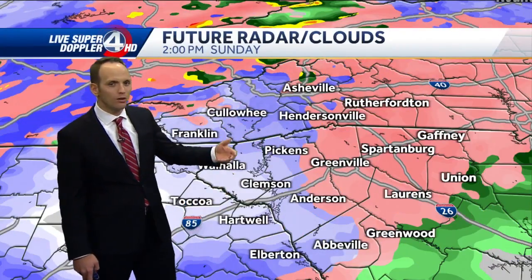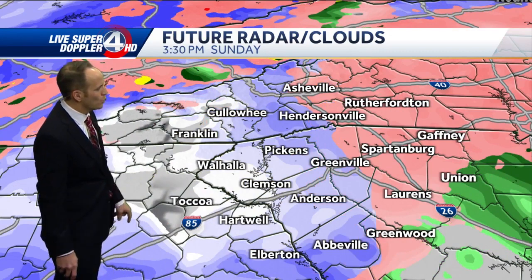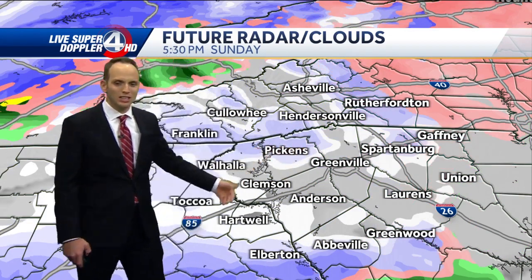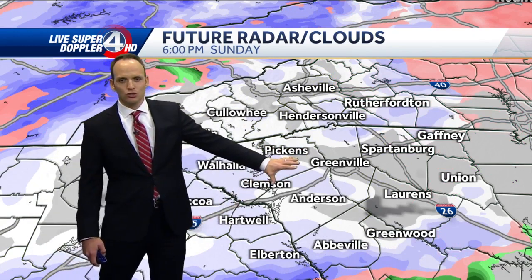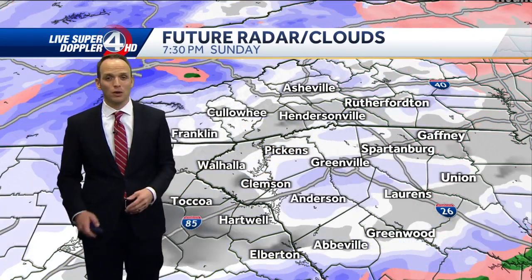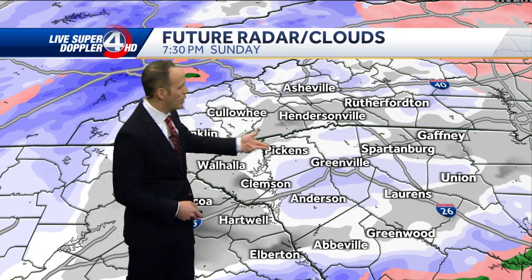Let's map out where we go the next couple of hours. Snow taking over the area. There's that little break back toward the west. It'll slack up a little bit for about an hour or so before this activity that's over Atlanta begins to try to stream on in between 4, 5, and 6 o'clock. We'll be live on WYFF4 before the game tonight, mapping this out for you hour by hour.